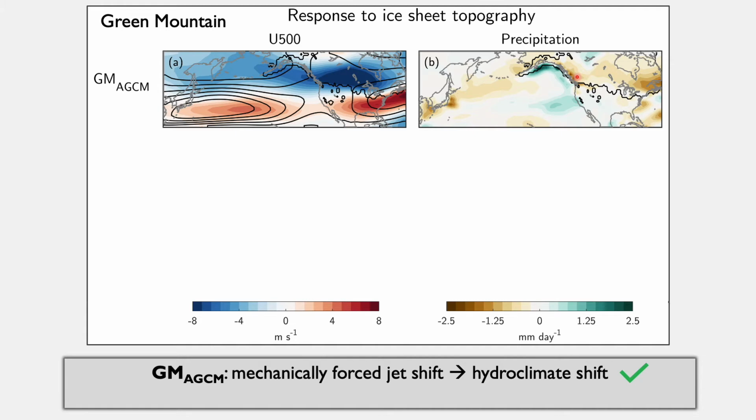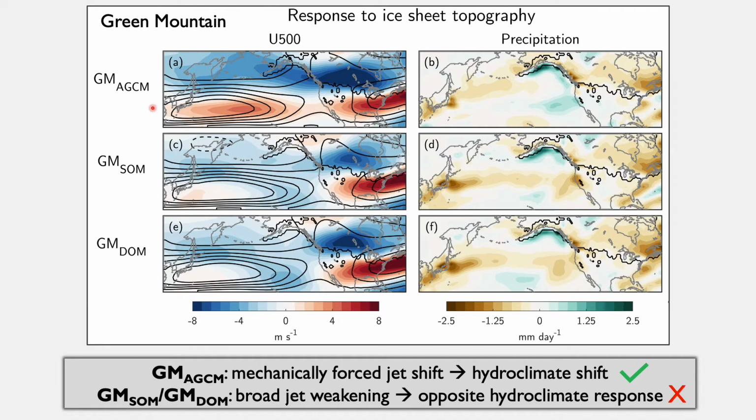And we see that as soon as we start to couple our atmospheric model in our Green Mountain simulation to a realistic ocean, and we allow for realistic air-sea interactions and realistic ocean dynamics. And basically what we see is that the atmospheric circulation anomalies in this Green Mountain slab ocean experiment and in the Green Mountain dynamical ocean model experiment show a broad deceleration of the westerlies throughout the North Pacific, which leads to basically the opposite hydroclimatic response along the North American west coast. We get a drier American Southwest and a relatively wetter Pacific Northwest.